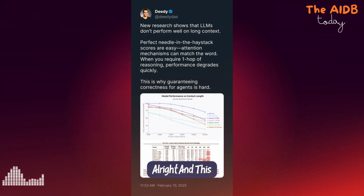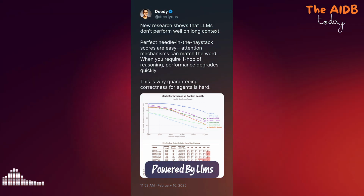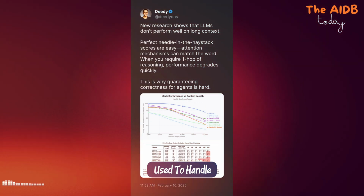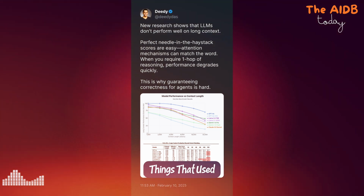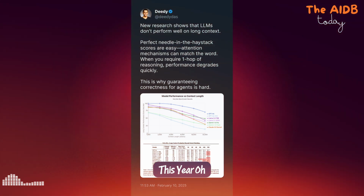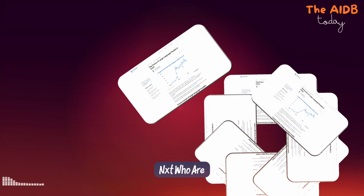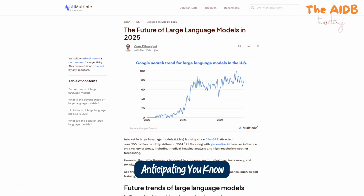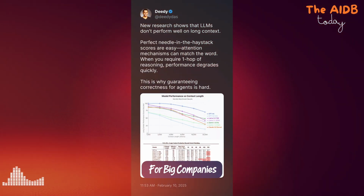All right. And this ties into the rise of what they're calling autonomous agents. These are AI systems powered by LLMs, and they're being used to handle more and more complex tasks like scheduling, customer service, things that used to require a lot of human involvement. And they're predicting this will be a big trend this year. Oh, yeah. And they even quote some business leaders from Reuters NXT who are anticipating significant cost savings and operational improvements because of it. So it's not just hype? No, real-world implications.